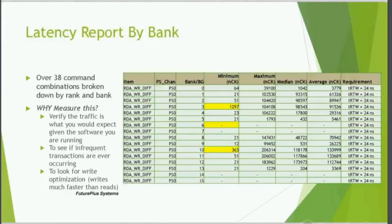But the key is to have very good, well-formulated reports so that they're easy to inspect and learn from. So from the latency reports, you can see whether there might be some abnormalities, which we can identify here in the case of a read-to-write combination between banks. Or even you can look for other cases of command-to-command combinations that either don't occur or are occurring very infrequently. This could actually also give an indication of design bottlenecks or software algorithm issues.